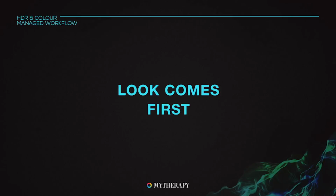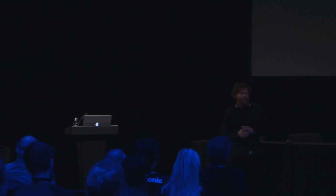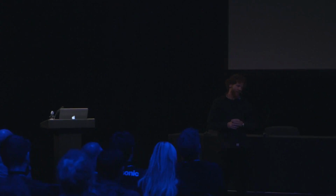Basically, to summarize, when you start working on HDR projects, there is one thing you have to understand. The look comes first, okay? What I mean by that is that the old school approach, I call it old school already, but the traditional approach, where you would go and shoot and then wait all the way until the end to do the grading and create a look, doesn't work for HDR.